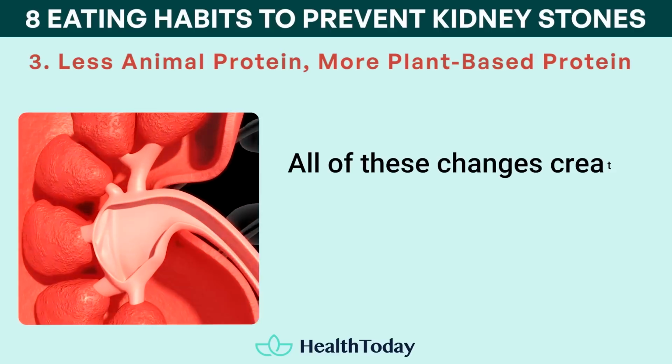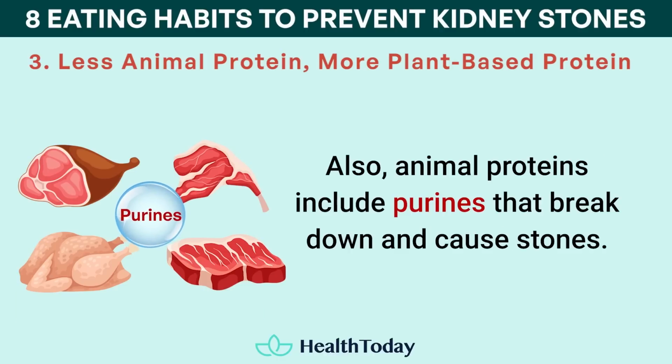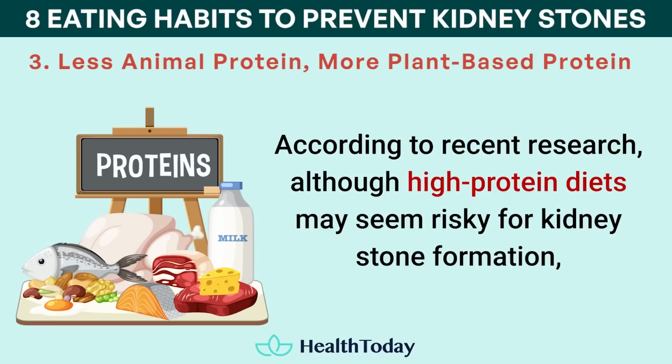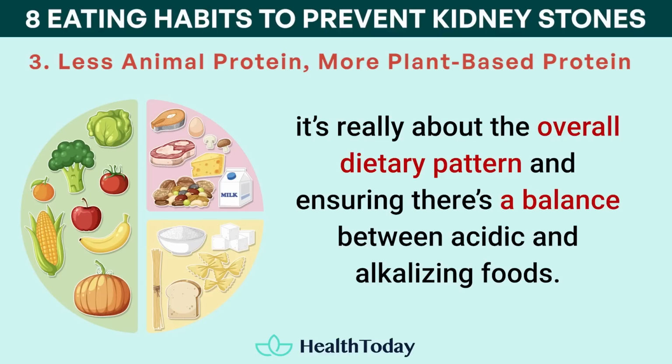All of these changes create a perfect environment for kidney stones to form. Also, animal proteins include purines that break down and cause stones. According to recent research, although high-protein diets may seem risky for kidney stone formation, it's really about the overall dietary pattern and ensuring there's a balance between acidic and alkalizing foods.